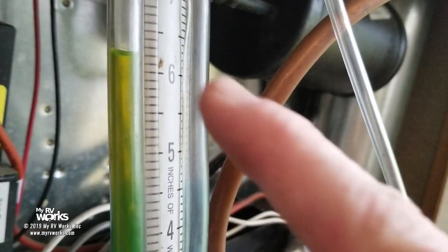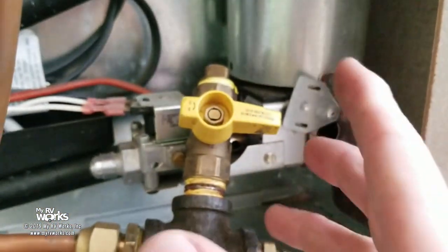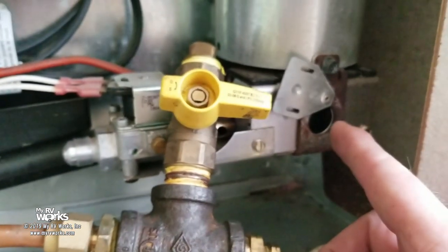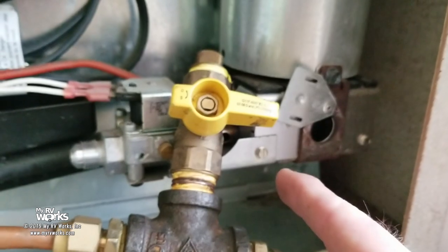Done with all that. That has not moved. I am now very suspicious of this gas valve. So at this point, I'm going to move this off to the side, and I'm going to look into this gas valve, because maybe this restriction that was causing these things to fail and flutter and everything was in here. So let's go to that next.